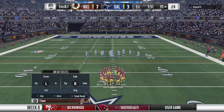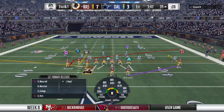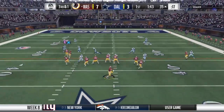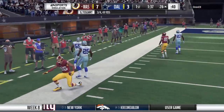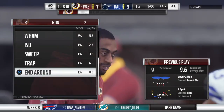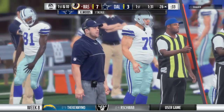And on third down, a nickel formation here defensively. Looking to throw. Jordan Reed has it. A big hit. Knocked down sideways. Right around the 26. 9 yards on the pickup there, and it keeps the drive alive.